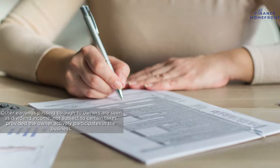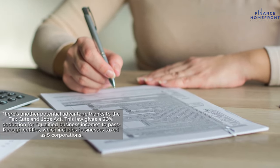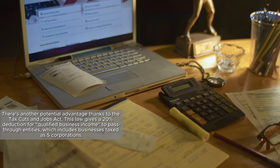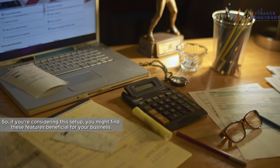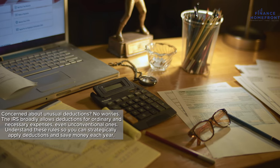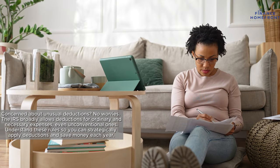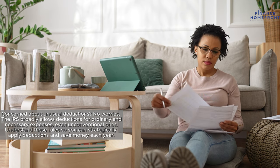participates in the business. There's another potential advantage thanks to the Tax Cuts and Jobs Act. This law gives a 20% deduction for qualified business income to pass-through entities, which includes businesses taxed as S-corporations. So if you're considering this setup, you might find these features beneficial for your business. Concerned about unusual deductions? No worries. The IRS broadly allows deductions for ordinary and necessary expenses, even unconventional ones. Understand these rules so you can strategically apply deductions and save money each year.